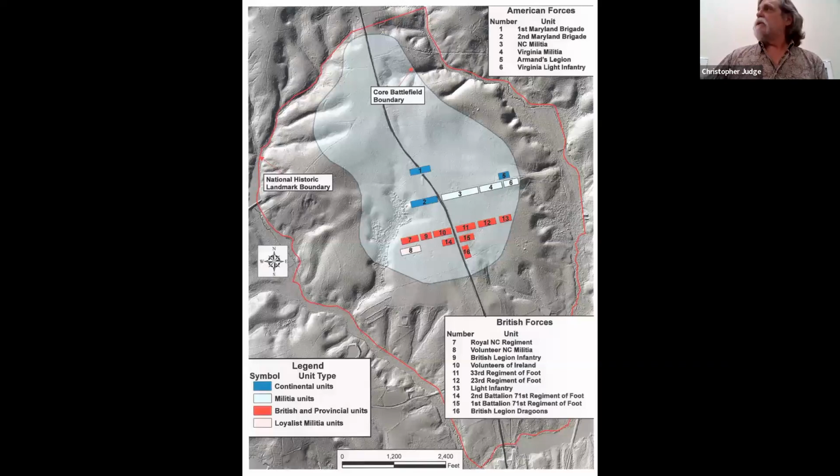The American locations are very solid. The British locations are a little more approximate, but this is as real as we can get. The American Army under Horatio Gates is in blue, and they numbered about 3,500, but more than half of that total was North Carolina and Virginia militia, who, as we will see, ended up being worse than useless. The light blue is the militia. The dark blue are Continental units.